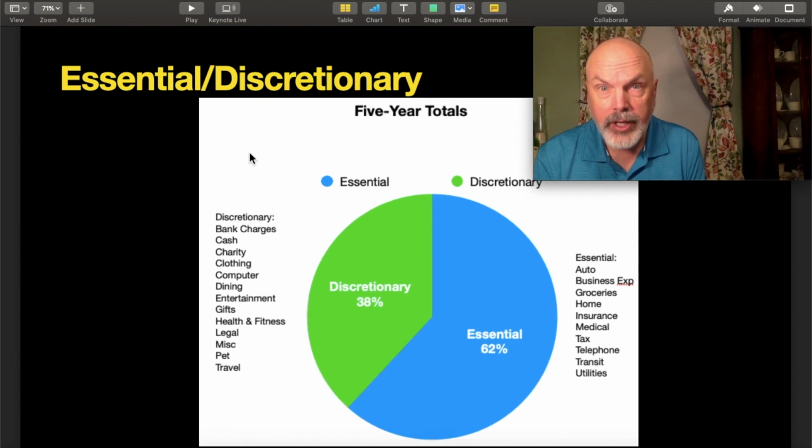Over the total 5 years of spending, you can see that essential was about 62% and discretionary was 38% of my spending. Now, one way of using essential and discretionary is to line up guaranteed income to pay your essentials. I don't have a big enough pension to do that, and I'm waiting till 70 for Social Security. So I look at total spending. It's nice to know at least I have some room to cut back with discretionary, but my budget and my retirement withdrawal strategies look at total spending.